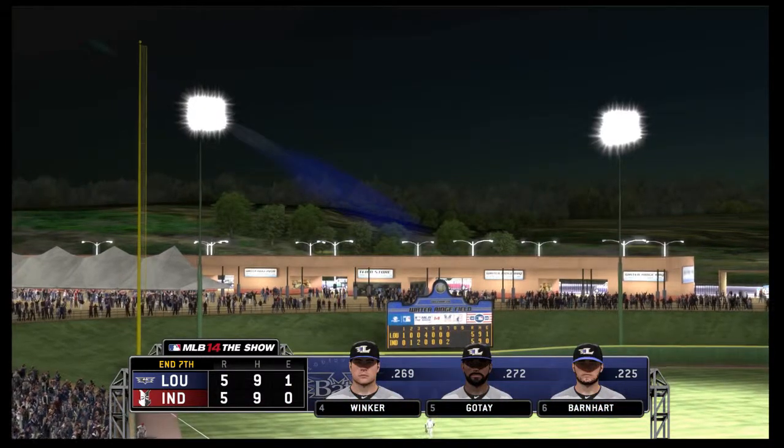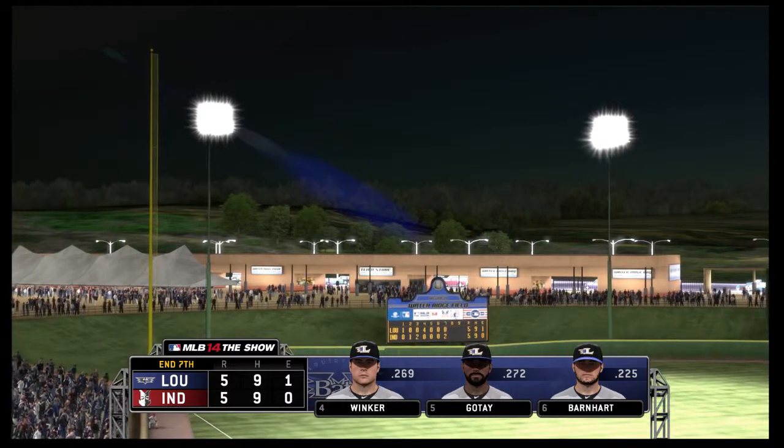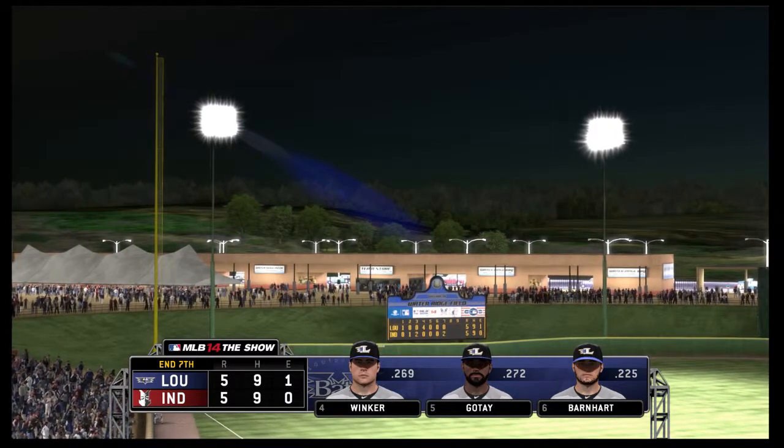So it's 2 runs on 3 hits, no errors, and no one left on base. 8th inning coming up, and we are all tied 5-5.